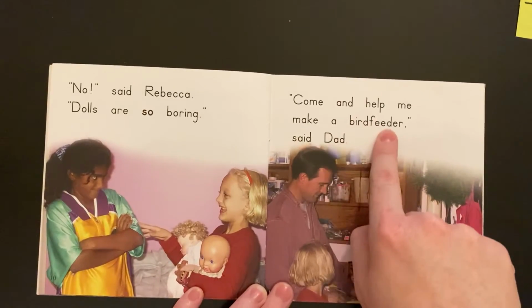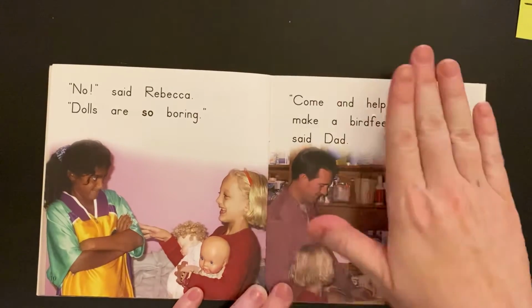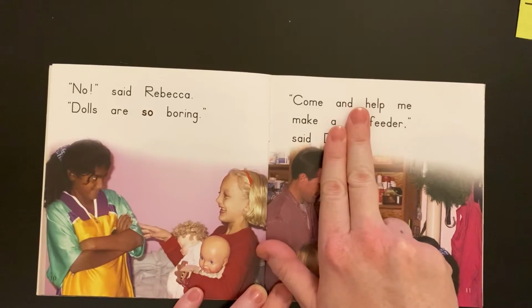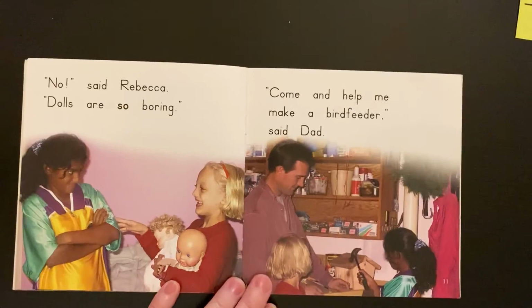This is what we call a compound word. It's where you take two words and you put them together and it makes a new word. So this word right here, can you figure that one out? Bird. And then the second part says feeder. Bird, feeder. Good. All right, let's read that one together.